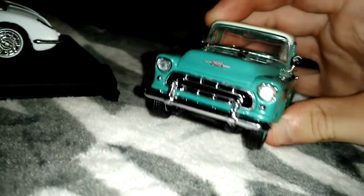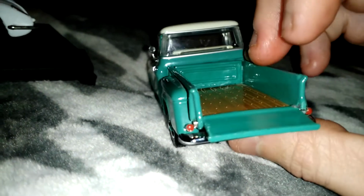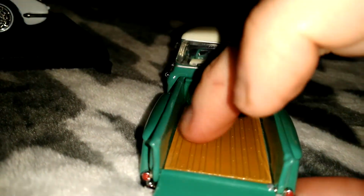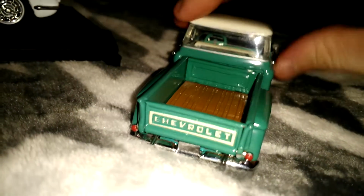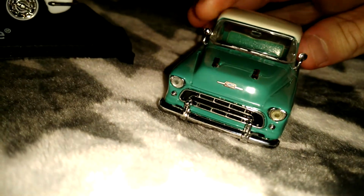I didn't think this was a Matchbox. I thought this was like a Franklin Mint or something. No opening. Oh, actually, no, it does have an opening feature. Has an opening tailgate. Look at that. It's supposed to look like wood, a wood bed liner. It's got the tail lights detailed back there, the tiny tail lights. It's a step side. And the front end, of course, is all nice and detailed.